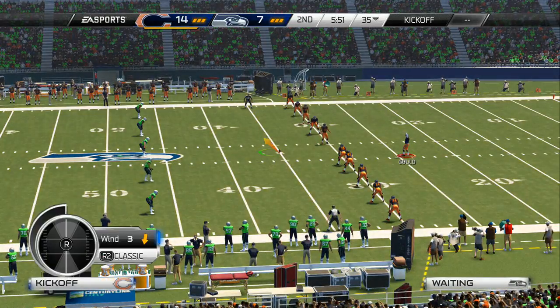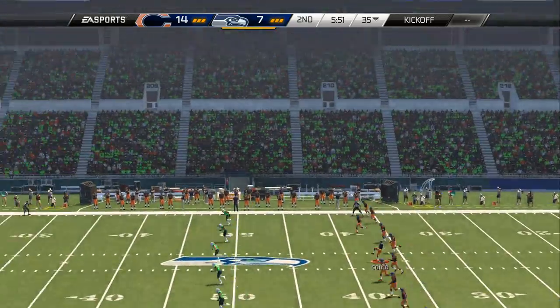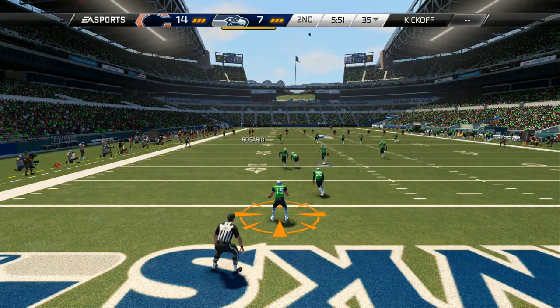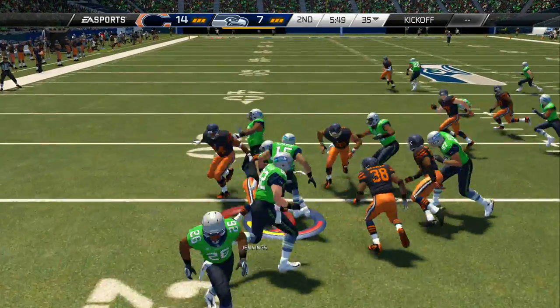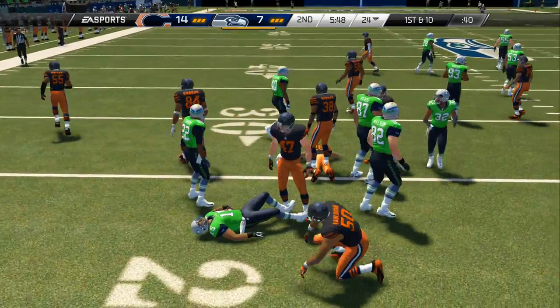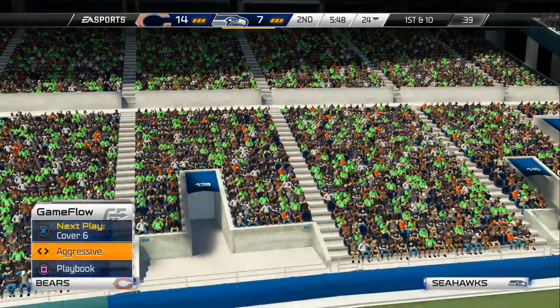The Seahawks are set to return the kickoff. Out past the 20 and brought down at the 24.